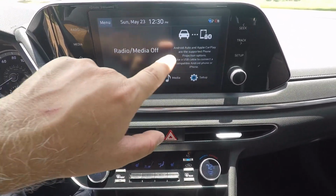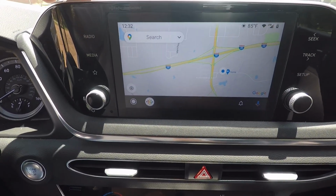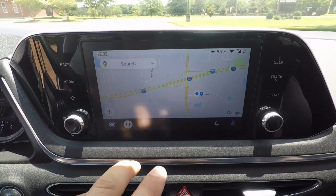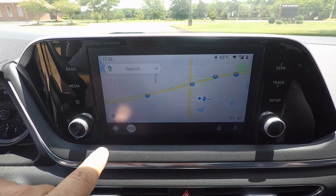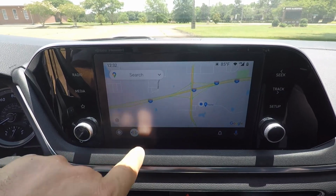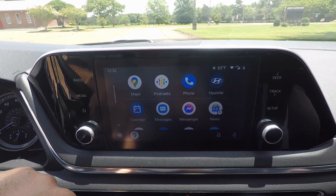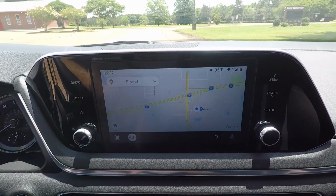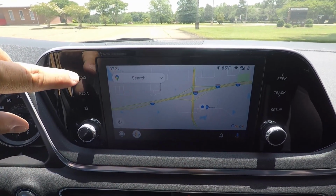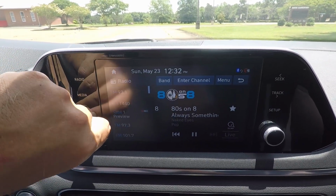Android Auto and Apple CarPlay are standard on all trim levels. Now, when you've got your Android Auto connected by the USB cable, you can use your Google Maps right there on the screen. It is a very easy screen to see. And you can get to podcasts. You can get to all your apps this way. Maps. You can get driving directions. If you hit the radio button, there you are.